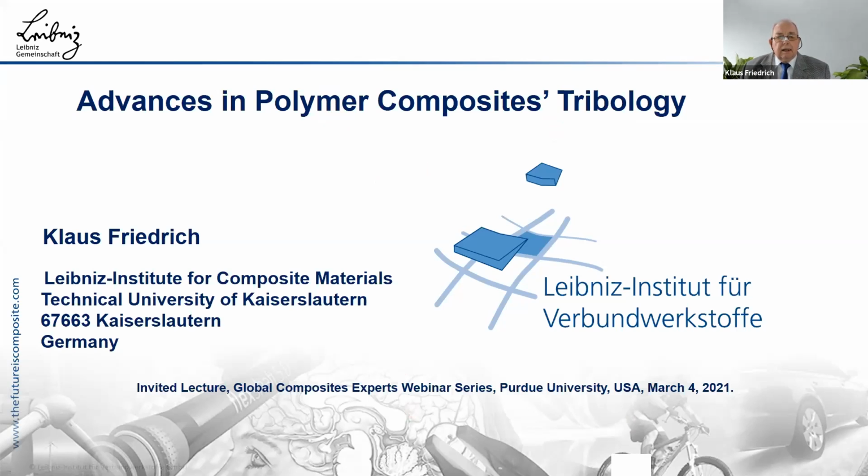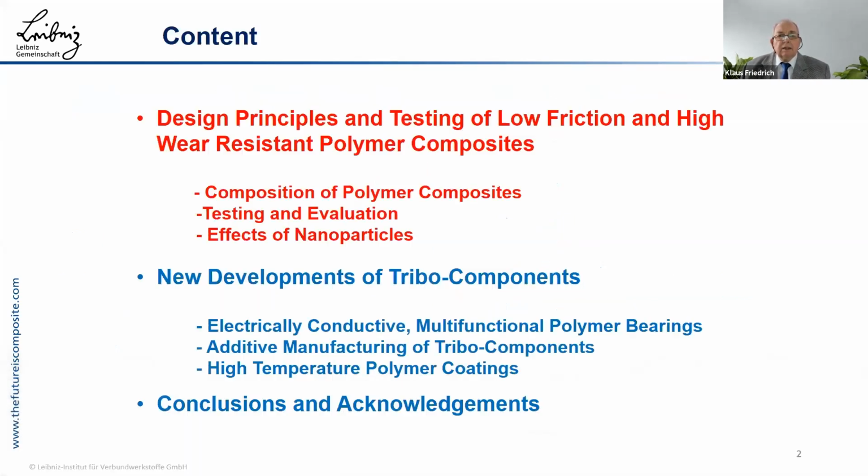And for this I have a short introduction which shows you that I first give you some principles of testing of low friction and high wear resistant polymer composites. This means composites which mainly run against smooth surfaces and who should have low coefficient of friction and high wear resistance. Later, I will give you some special examples which we have worked on in the recent years.